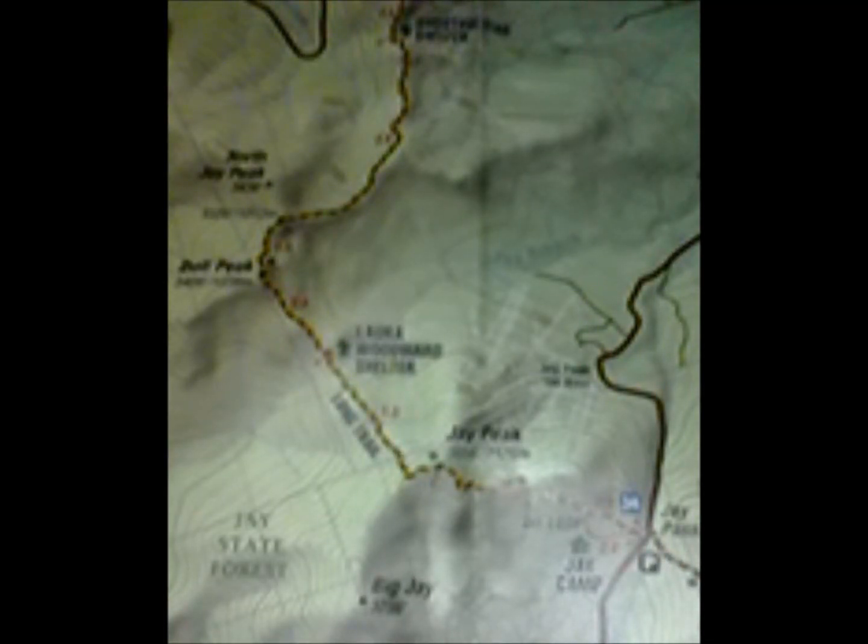Day 25, Tuesday, September 27th. J Camp to the Canadian border. Still wearing bags on my feet between my skin and damp socks.